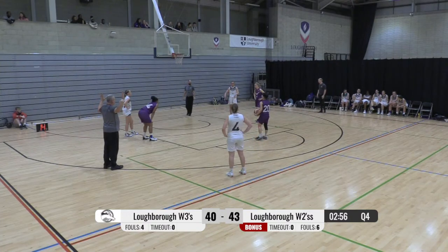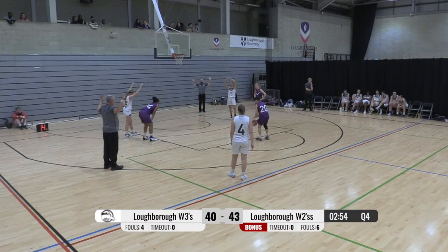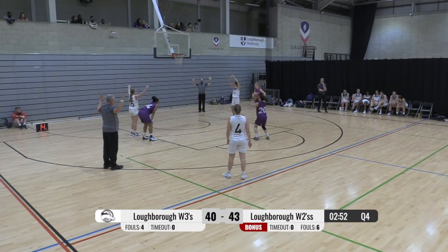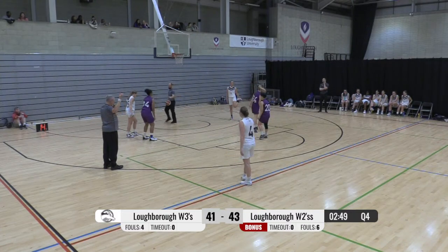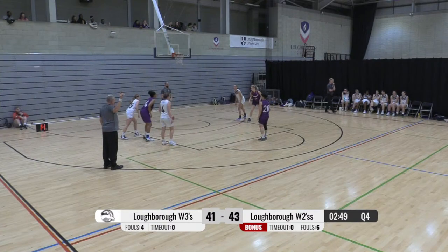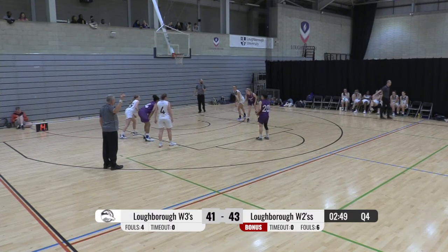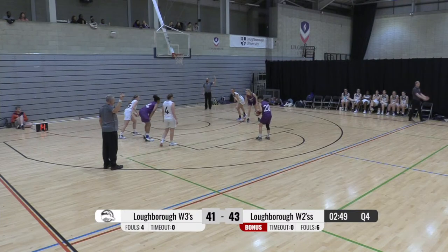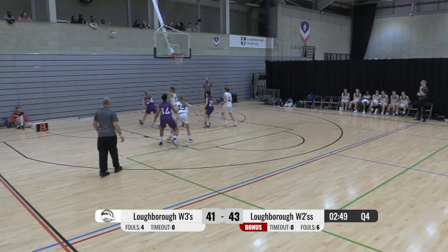So again, we got Hang coming to the free throw line. Going to take the first free throws. First one is good. Number 20 has been performing well. That is number 20, Anthea Hang. Has been a very good guard this game. Just dribbling the ball well, keeping pace. Can't make the second one there.